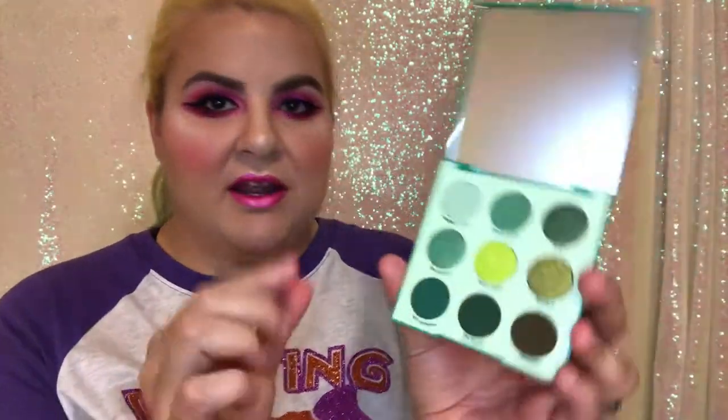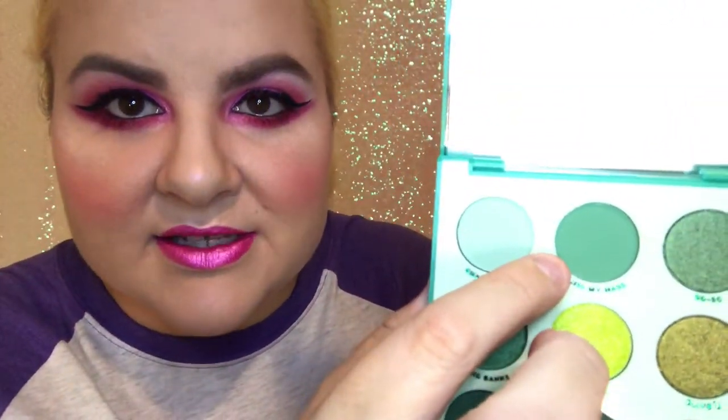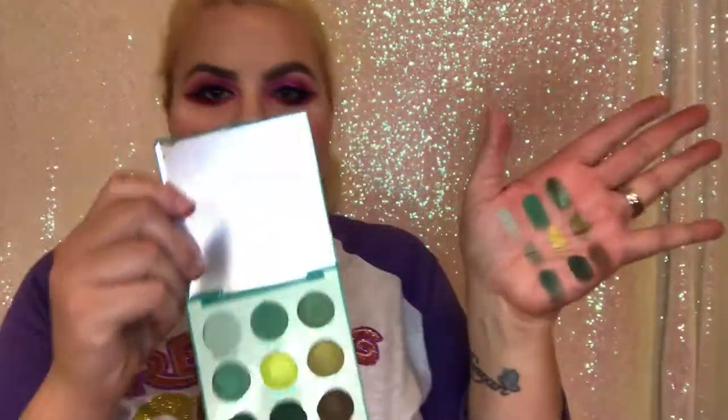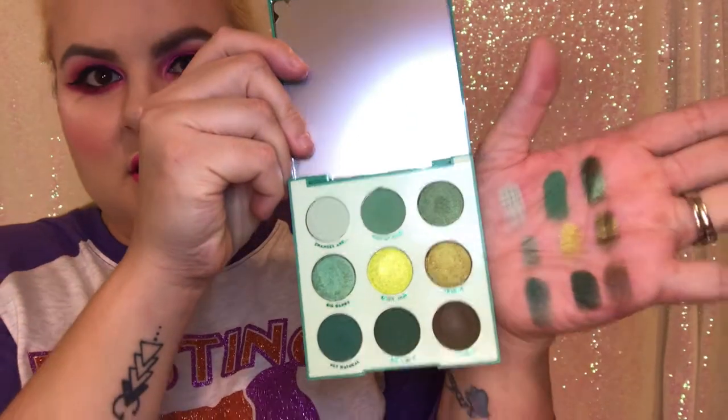And they have, let's see here. So this one has 2 of those, like a matte shadow but with glitters in it, and I'm not 100% sure what that's called, but it's matte, but it does have some glitter in it. I know that seems like it doesn't make sense, but see right here, it's a matte, but then there's glitter in it. So there's 2 of those, and then there's 3 mattes and 4 shimmers. All right, so here's the swatches.